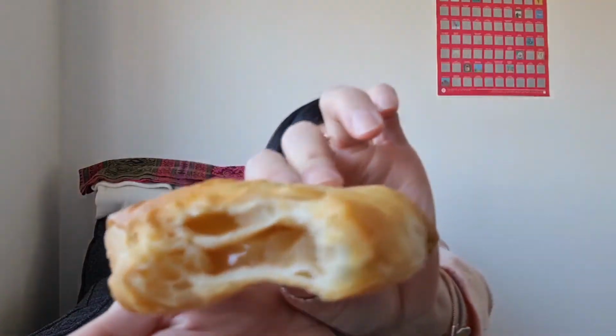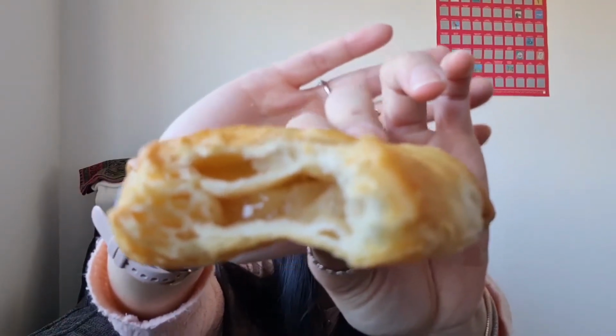Okay. I don't think it's something I would normally go for. And if you can see, that's the filling. There's a bit of filling in there, not a massive amount, but a bit. It's got a good taste. Pastry is quite nice and buttery actually, which is nice. And the filling is subtle. It's nothing crazy.